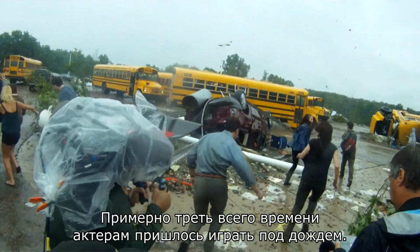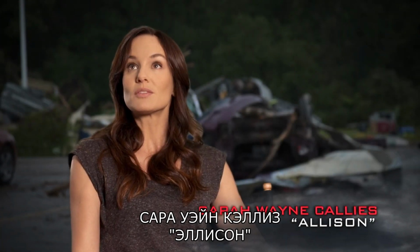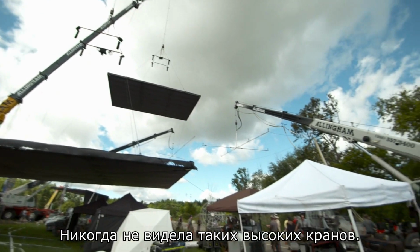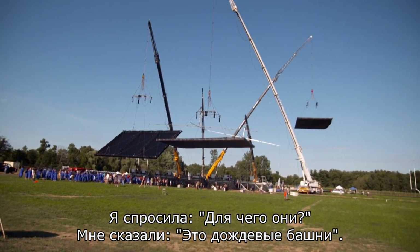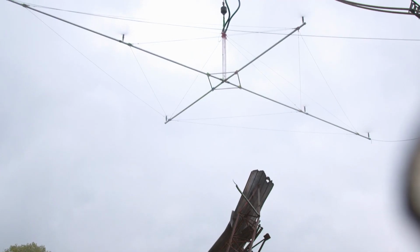Our actors had to play in the rain probably about a third of the film. So I showed up one of the first days to set, and there are these huge cranes. I mean, the largest cranes I've ever seen. I was like, what are those for? They're like, those are the rain towers. And I was like, of course they are.